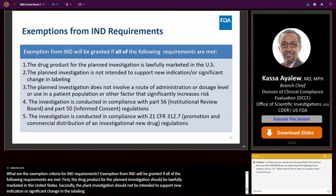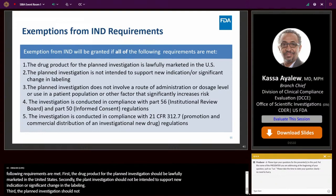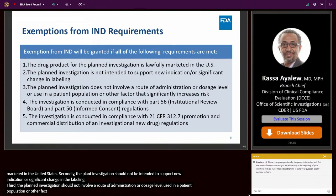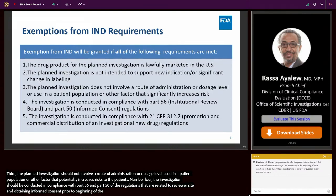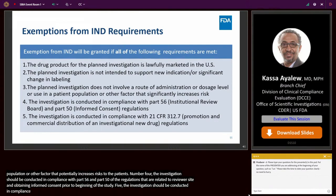Third, the planned investigation should not involve a route of administration or dosage level or use in a patient population or other factor that potentially increases risks to the patients. Number 4, the investigation should be conducted in compliance with Part 56 and Part 50 of the regulations that are related to IRB oversight and obtaining informed consent prior to the beginning of the study. 5, the investigation should be conducted in compliance with 21 CFR 312.7, which is a regulation that governs the promotion and the commercial distribution of an investigational new drug.